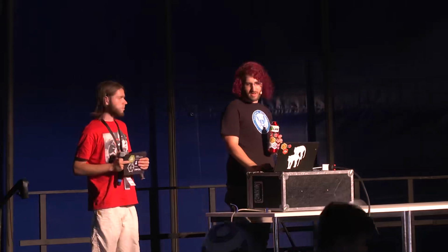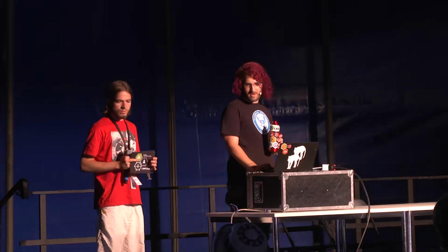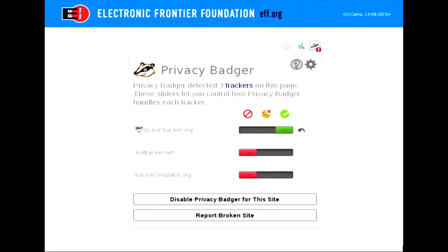Yeah, it shows this little DNT image. Yeah, here. Okay, so that's cool. You see this little DNT image, and you know that they've posted the do not track policy. And then it shows that it's sort of set by Privacy Badger, and you can revert it or override it. So, next question, please.